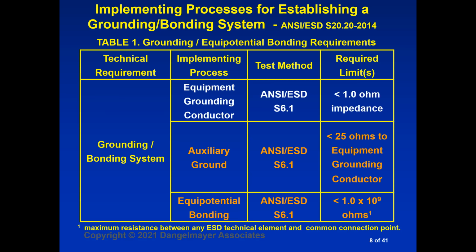The other 2 grounding methods we're not discussing here have to do with what you do when you can't use the equipment grounding conductor as your ground point. So there are alternative methods, but we won't cover them here.